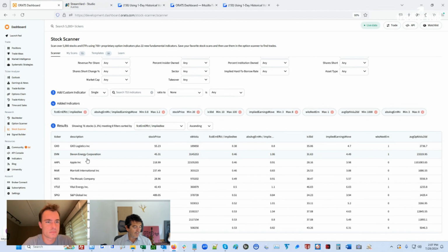And you make money because hopefully the ones that you sell go out worthless. The ones you buy, you make a little bit of money, or you could even lose money, but the ones that you sell go out worthless. So you just need to make a little bit on the one. So let's take a look at actually how this works.